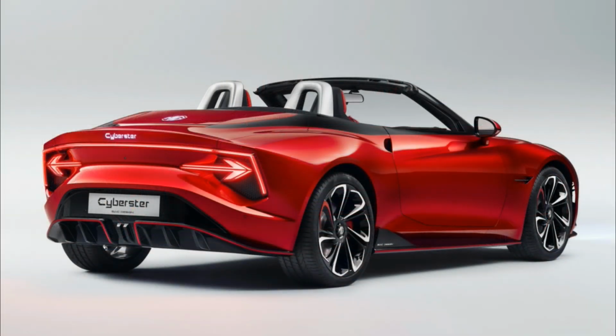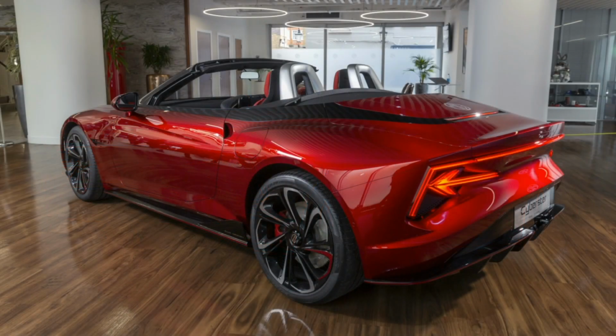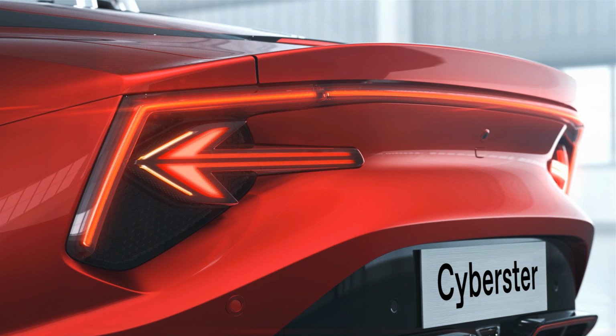Rounding out in the rear, I'm very glad to report that the design from the concept has carried over to the production version. This design features a light bar that makes a 90-degree turn at the tail light. The tail light itself is arrow-shaped, but it meets with the straight line to mimic the Union Jack, sort of like what Mini has been doing with its tail lights.